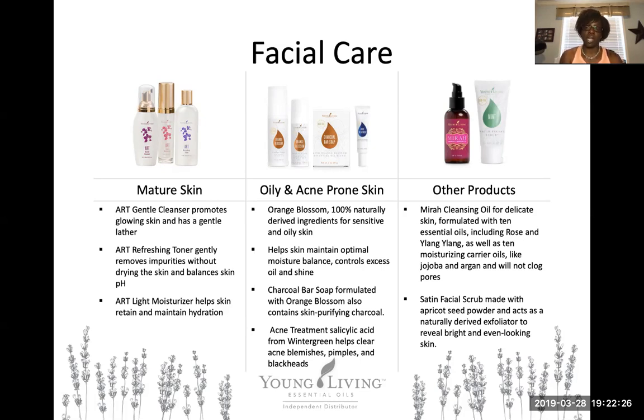And then lastly, for facial care and other products, some people really enjoy oil cleansing. I haven't had the opportunity to try it yet, but oil cleansing is a popular thing, which is why Young Living introduced the Mira cleansing oil. It contains 10 essential oils, including rose and ylang ylang. Rose is a really good facial skin supporting essential oil. It also includes several carrier oils, including jojoba and argan.